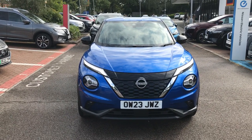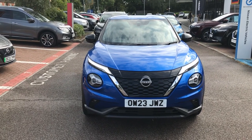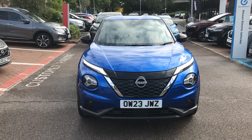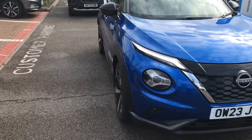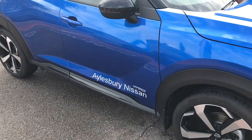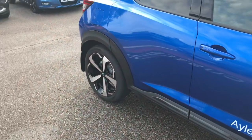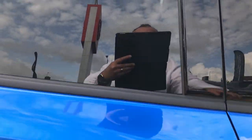We spoke yesterday about the Leaf, the Duke Hybrid, the blue one. The demonstrator, here it is in all its glory. As promised, the Ellsbury Nissan part will come off, but it's in very, very good condition, as you would expect from a demonstrator. Coming inside the car.